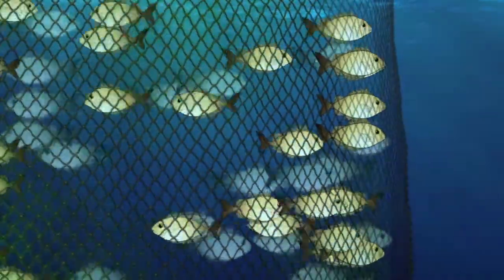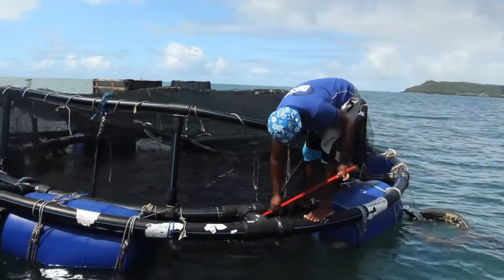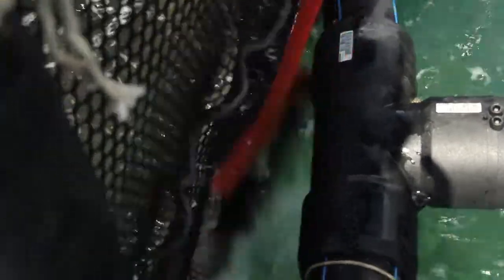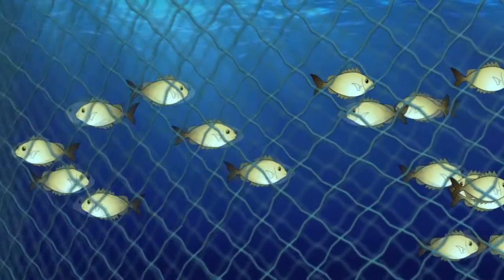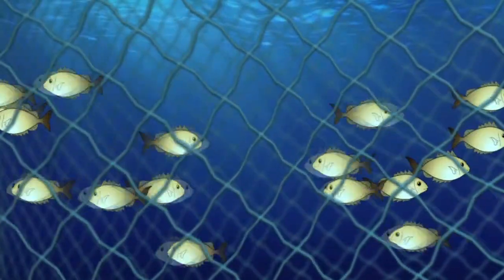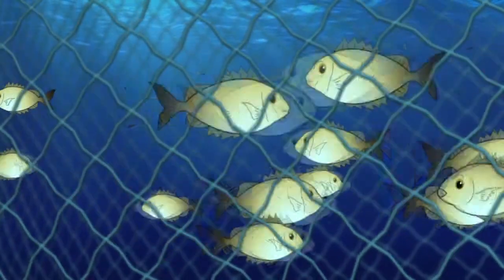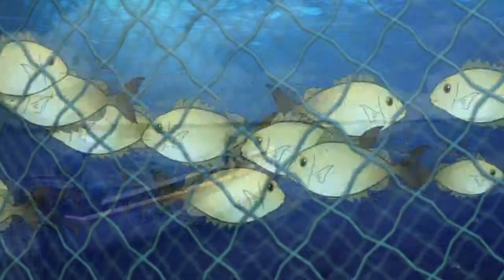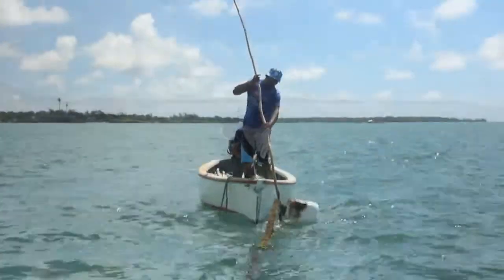Furthermore, nets have to be regularly cleaned to keep a constant and adequate flow of water within the cage. Too much fouling will decrease the amount of available oxygen to the fish. It is recommended to change the net, that is, use a net of bigger mesh size as the fish grow, to facilitate the exchange of water and provision of sufficient oxygen. Also, the anchoring ropes need to be regularly controlled and stripped clean from fouling organisms.